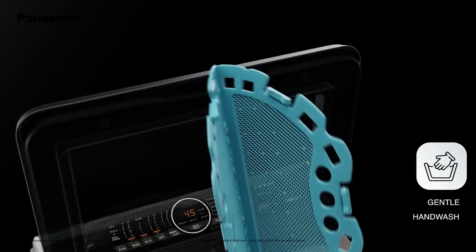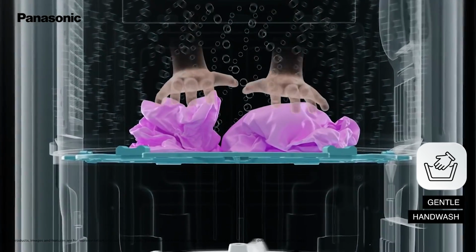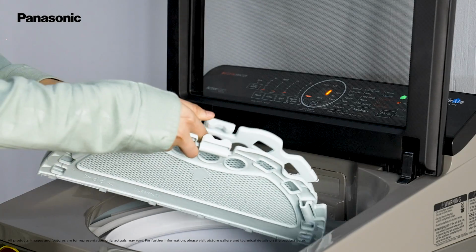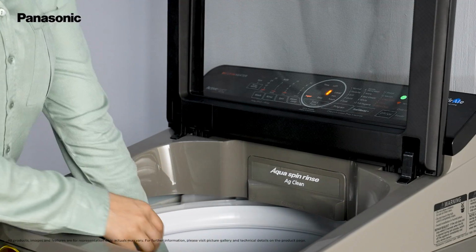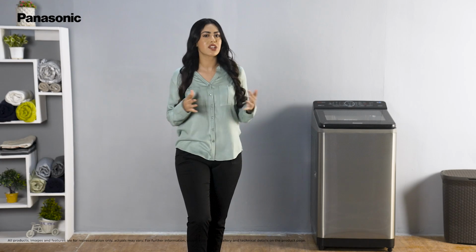The gentle hand wash feature is designed to give your delicate garments better care than regular hand wash. The dedicated net accessory protects the delicate embroidery, sequins, or other handiwork on your expensive outfits while gently washing away all impurities.